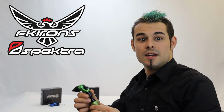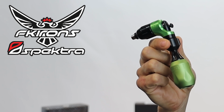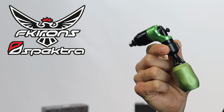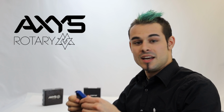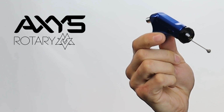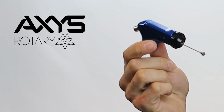Cartridge dedicated machines, where the drive bar is attached to the machine, but the cartridge tubes are needed, sold separately. This is the FK Irons Edge X. You can change this from 2.8 to 4.2 millimeters with the adjustable stroke length. It also weighs in at 2.9 ounces without the grip. The Axis FAL, center balanced, resembles a pen style machine, autoclavable vise, and only weighs in at 2.5 ounces.